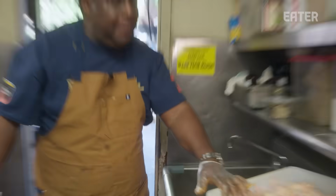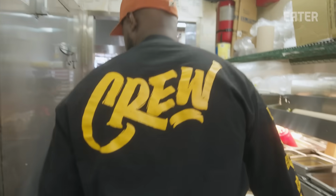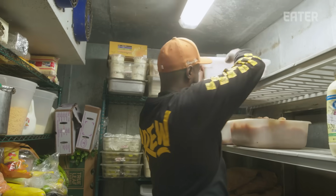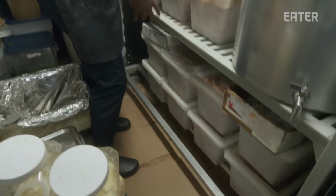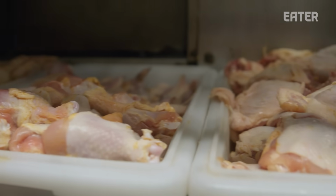So that's the process for seasoning the chicken. Now we're gonna take it to the cooler. The new goes to the top. The stuff from the day before goes to the bottom, and then we kind of cycle it in. In the middle is what's used in the day. Make sure that it's marinated for at least 24 hours or so.